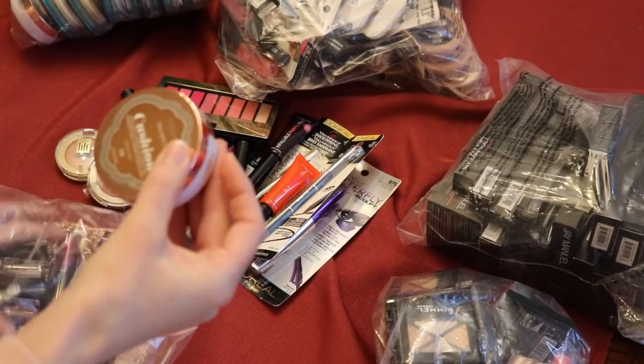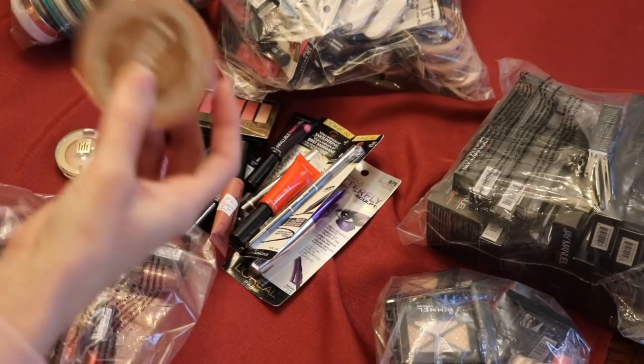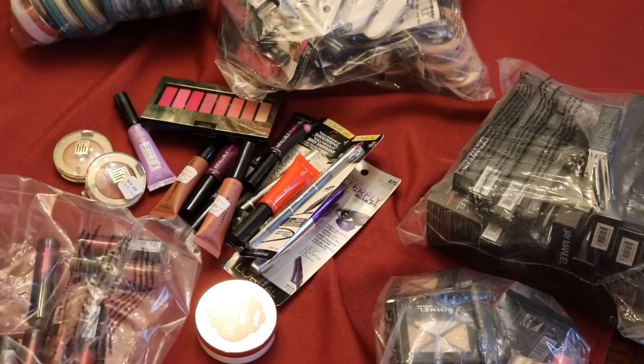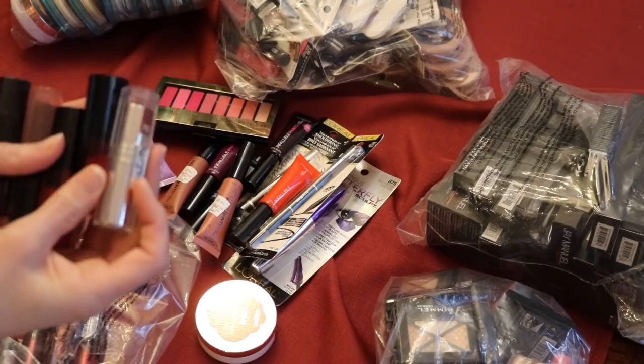And then there is a powder in here as well. It's actually the Lumi Cushion Foundation. I like this foundation actually. All right, and then a lot of lip products. Let's count how many we have in here. These are all the different kinds of lipsticks.